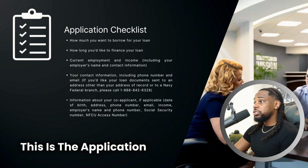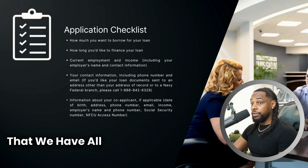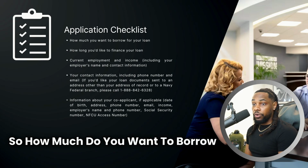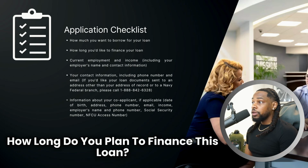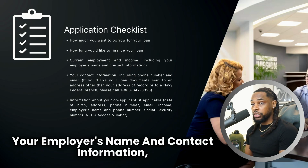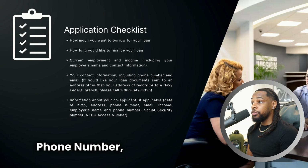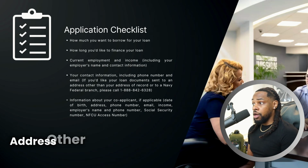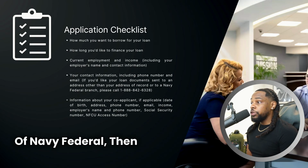This is the application checklist. Before you apply, we want to make sure that we have all this information put together. How much do you want to borrow for your loan? How long do you plan to finance this loan? Your current employment and income, including your employer's name and contact information. Your contact information, including your phone number and email. If you'd like your loan documents sent to an address other than what's on record at Navy Federal, then you want to call.